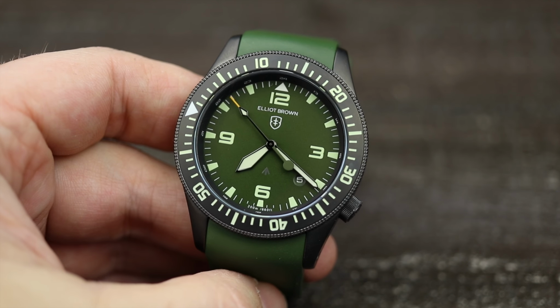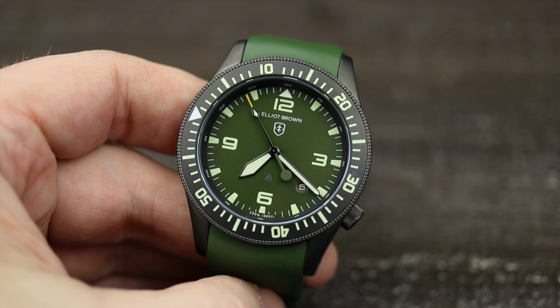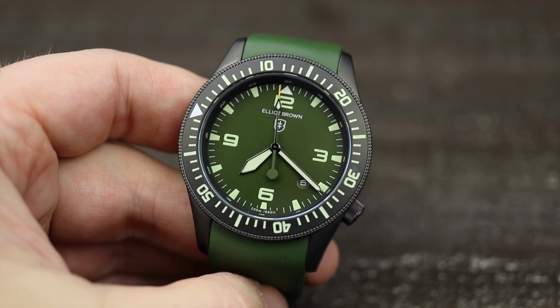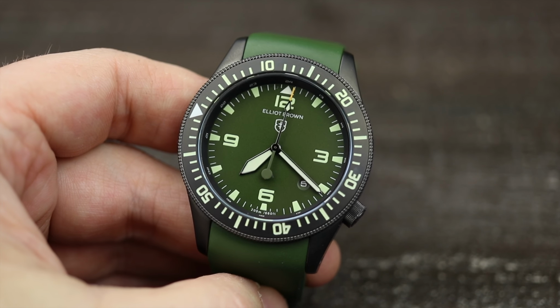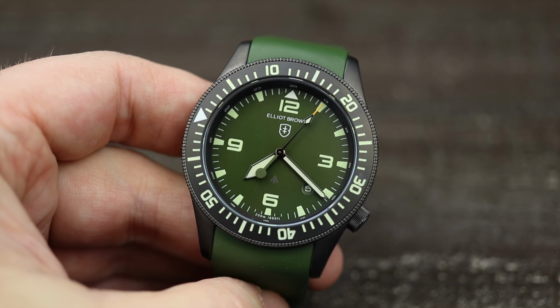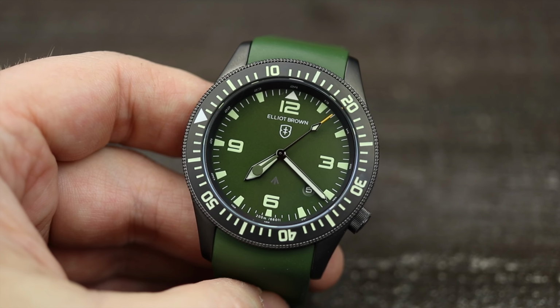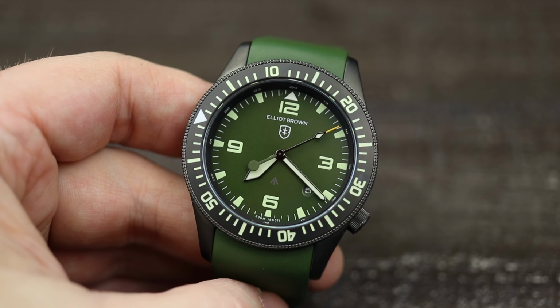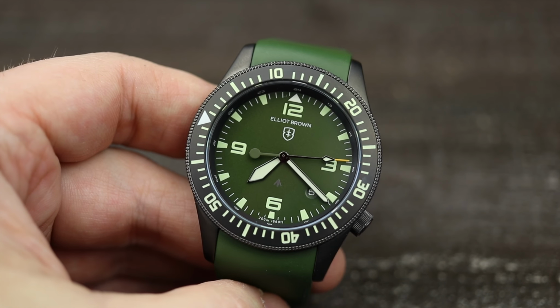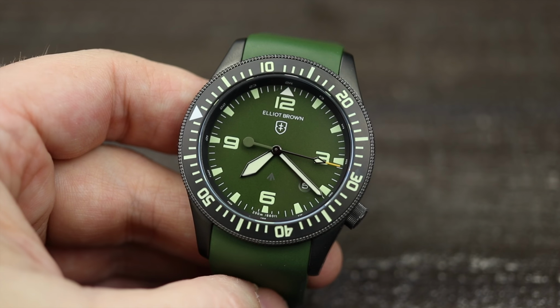Now, even though this is a quartz, Elliot Brown still goes ahead. I mean, you have a 2 millimeter flat sapphire. Now, it is flat, so that way it can't get knocked into things. They have their proprietary shock system containing a steel housing suspended by elastomer shock absorbers. And the projected battery life on this is 3 years.